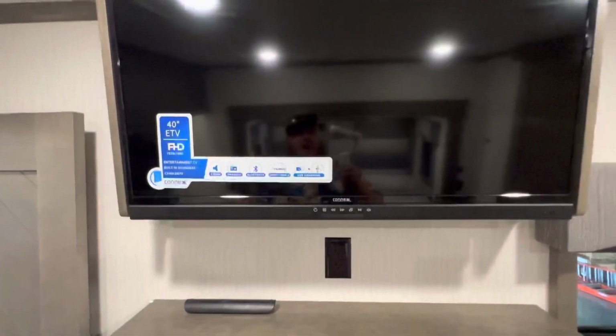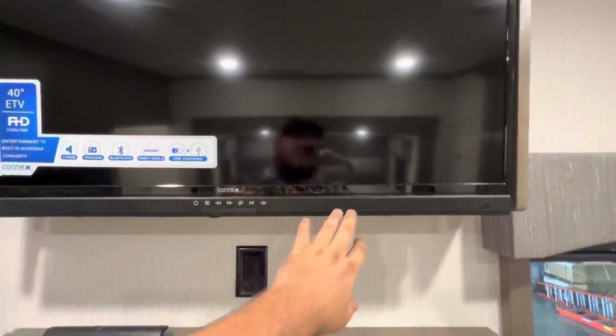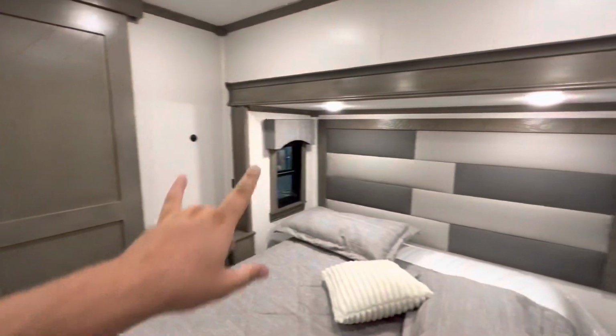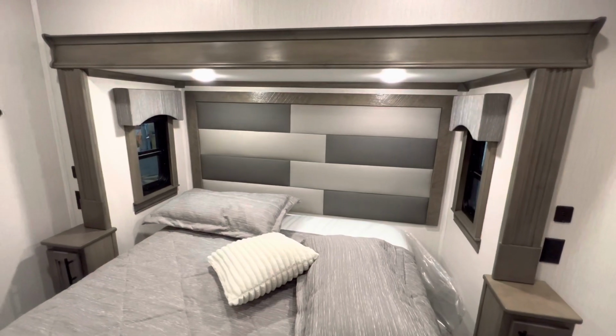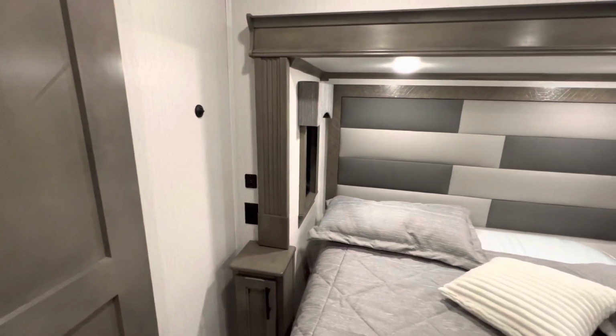Outlet, TV, the Connex, it's a very well known RV brand. You also get the built-in sound bar. That way you can get some noise bumping in here if you're watching a movie. On the bed, you got a couple of lights that you can click on and off. You also have window and window that you can both open up as well to get you that nice cross breeze. Right there's the USB, and that is the outlet.